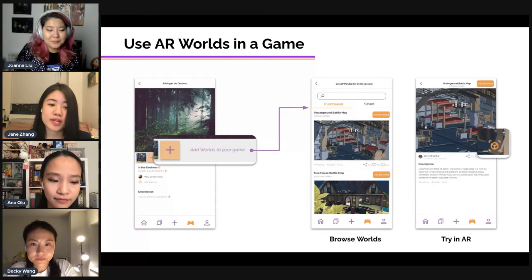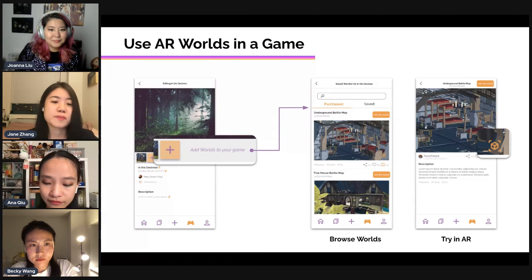You will also be able to search by theme, and filter what you saved before as you wish. Once you find something you like, you will also be able to try it out in AR before you use it. Now, if you click Use this world, the AR world will be added to your game page. And you will also have options to show or hide those worlds from your players.